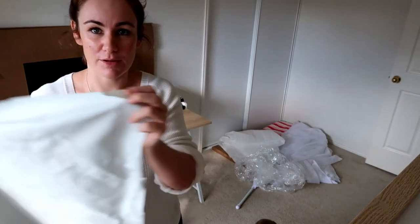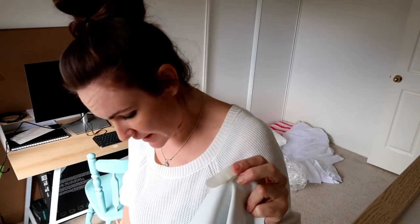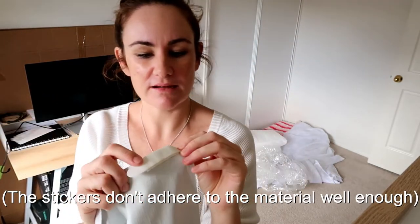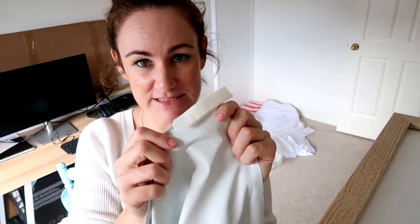And what I'm doing now is putting up a blockout blind. I've had to do this several times over the past few years because we've moved a number of times, so I've got this down to a T. What I do is I buy this complete blockout fabric from Spotlight, and then I get the big fat 3M strips that are used to hang pictures on the wall. I staple one side to the fabric, and then I stick them up onto the wall, up into the window. So I cut the material the size of the window, and then I attach it with this sticky stuff. And I'll show you what I do after I put it on.